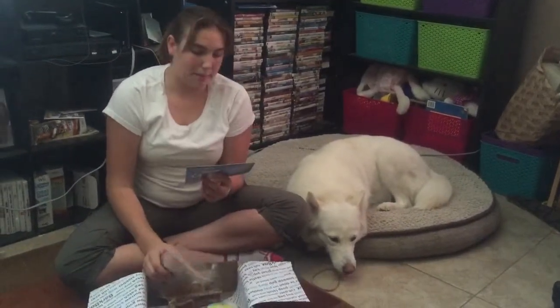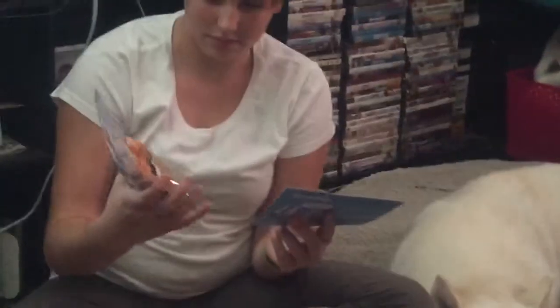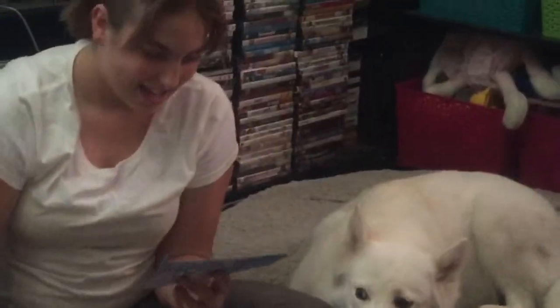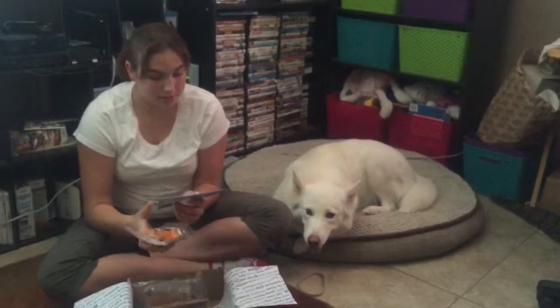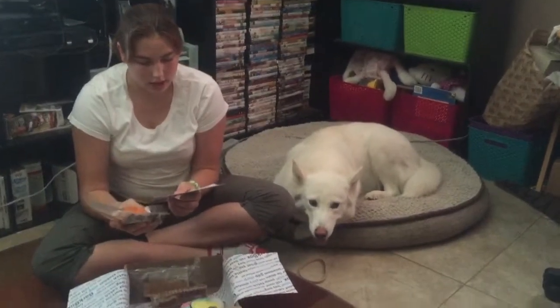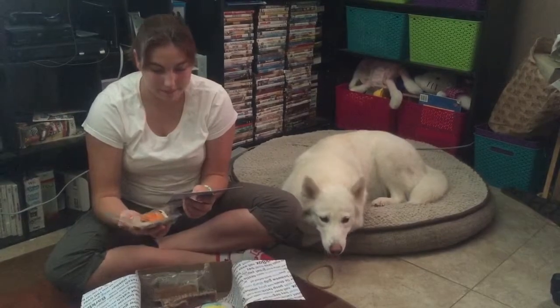The third thing is my doggy cheesy cookies. They're at $10. What's better than a soft, doughy cookie? One that's cheesy and wheat-free, too. Lucky Pup.